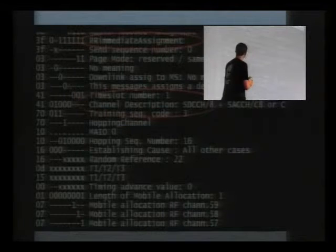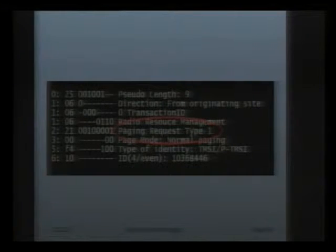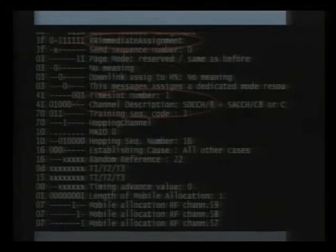Paging request first is done by the base station, and asked for the mobile phone. Hey, mobile phone, where are you? Are you there? And yeah, let's go on to the next one. And at some point it tells the mobile phone, there's something happening for you. Please go onto this dedicated channel, SDCCH/8, whatever, and just get onto this channel and tell me when you're there. And let's go to the next one.